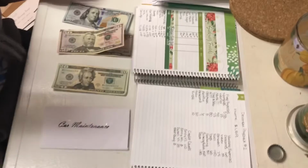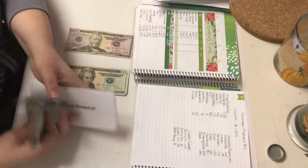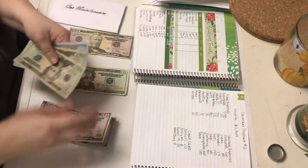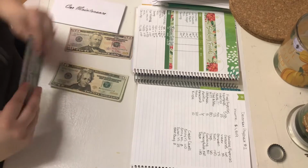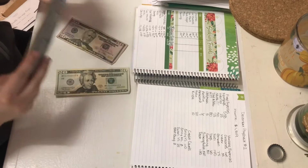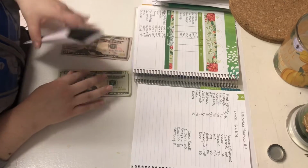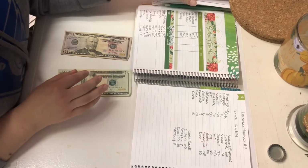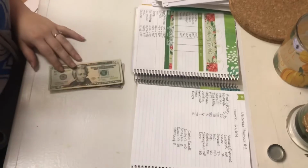Car maintenance, we are doing $150. I kind of want to see how much I have in here now. So I have $290. Ooh, that's good. That covers my tires at least. Okay. And then we have miscellaneous, which is $70.